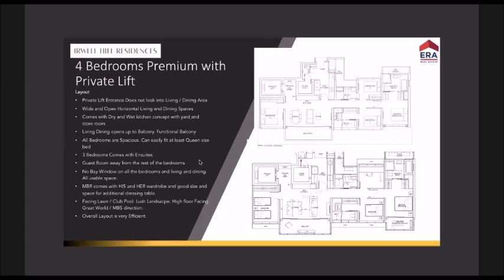Okay. Next, over to the master room, you can also see that you have the his and her wardrobe. And in the rest of the space here, you can even fit a dresser if you need it.